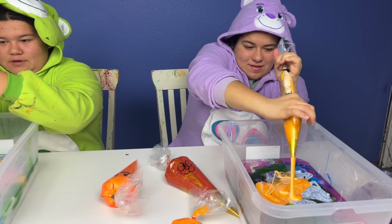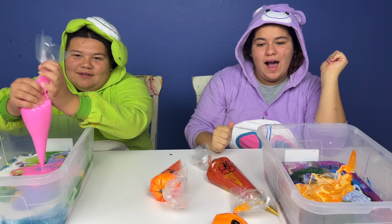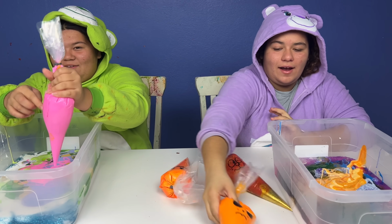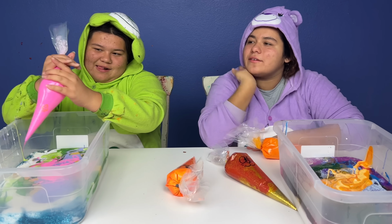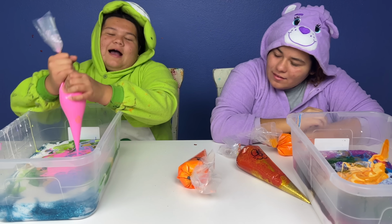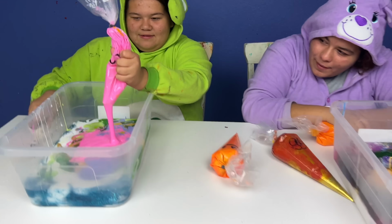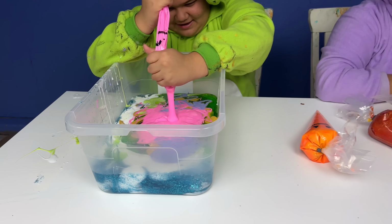Okay, ready? Okay, wait, well, it's almost like exploding. Like, it's getting a little big. Oh, this one's so cute. I'm gonna get this. Wait! I'll wait for you. Ready? Okay, I'm just gonna stick it. It's too hard, guys. Wow. It's too hard to squeeze.